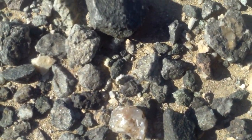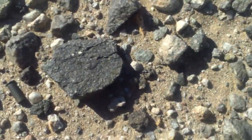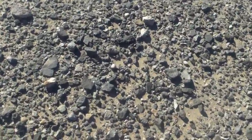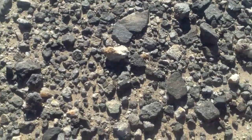Oh, show finger rock. As you can see, as soon as you step out of the Jeep, there's a bunch here. It's just everywhere. Some better than others. We kind of like this one. It has more of the darker nodules on it. It's kind of a lighter one there.